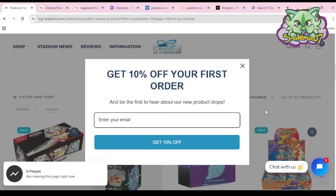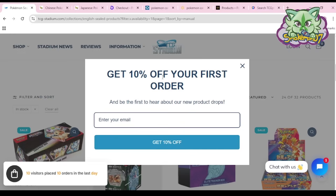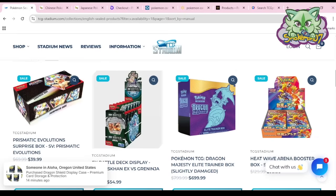All right, gang, I got to stop back into TCG Stadium because this has been the deal of the week. I believe you guys are seeing this right here, too. The 10% off is true. It is for first-time customers on your first order. A bunch of people in the Grass Gang were just placing orders yesterday through TCG Stadium and used the 10% off. They did sell out of a couple things, but what people can still buy and are still buying is the surprise box at only $40.